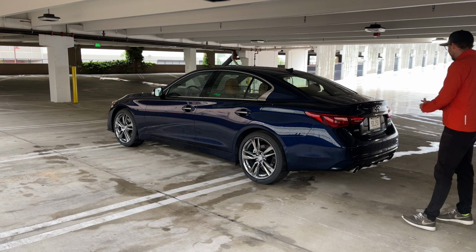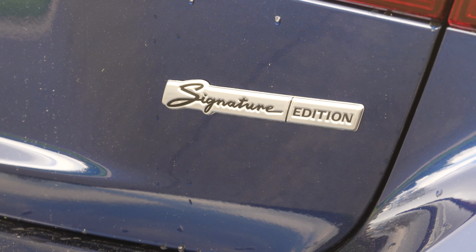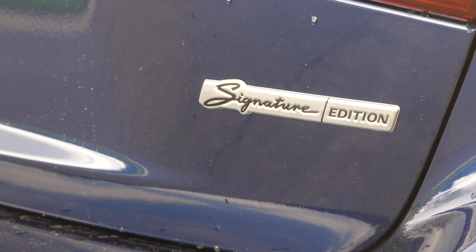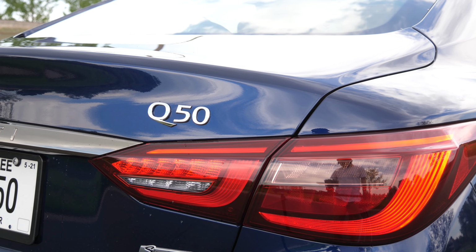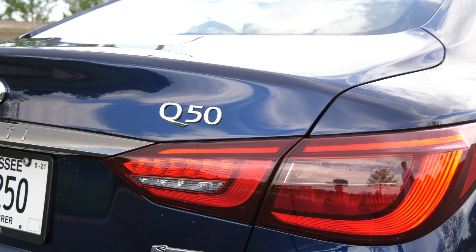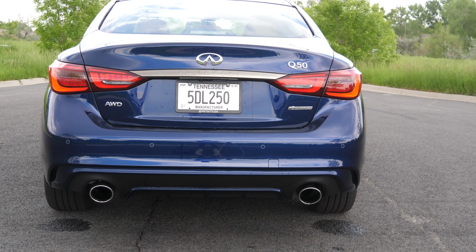Of course, your all-wheel drive badge, because this is the signature all-wheel drive, and then the signature badge over on the right side here. Nice Infiniti lettering on the top, just one little chrome strip. I like that there's not too much chrome in the back. And then you have a pretty good looking split dual exhaust and rear diffuser.